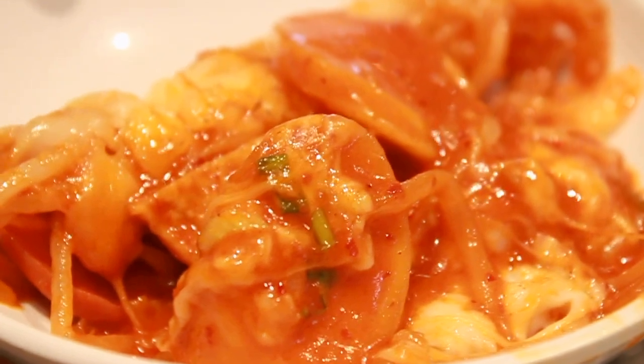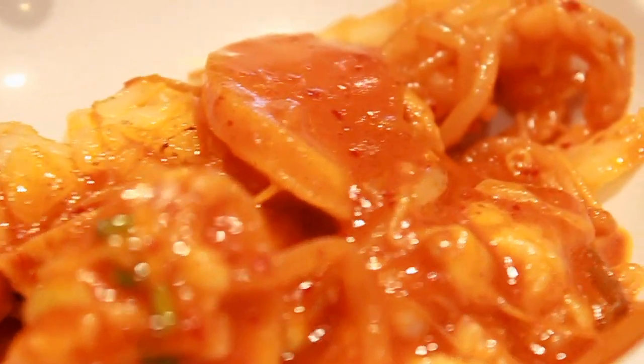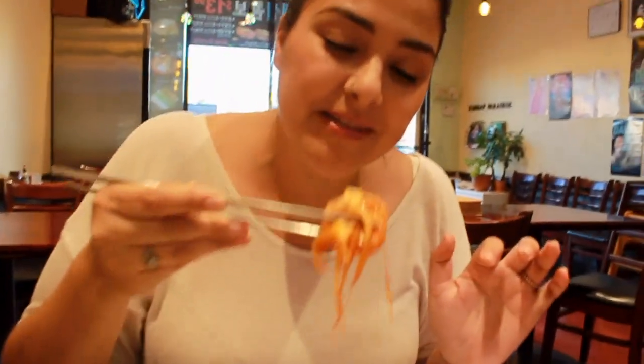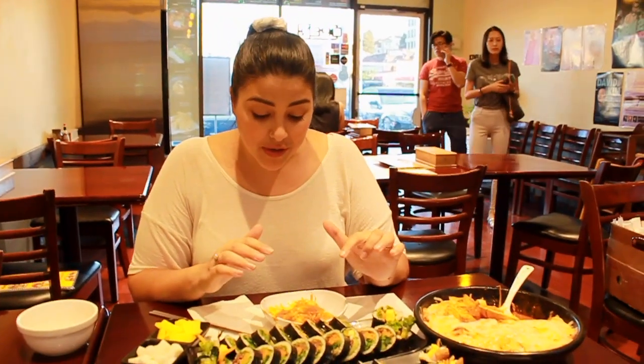And it looks like there are sprouts in here. We've got some fish cake, but oh man, just look at that cheese. It looks amazing. Wow. The texture and the flavor in that dish are both incredible.